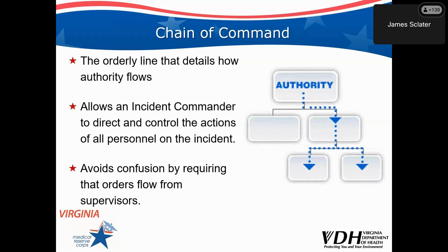Now, there may be people that work for those people, but they're managing those people. So that span of control may go from 3. The incident commander may have 3, and then from 3, those 3 people may have 5 people apiece, et cetera. So that's the delegation or the line of authority that goes down. And really that avoids any confusion by requiring that orders flow from supervisors. So I always say direction flows down. So direction is going to flow down, but communication flows up and to your left and right.